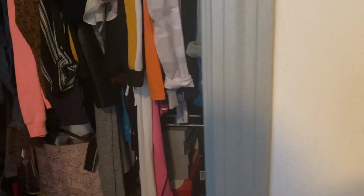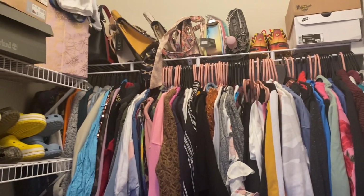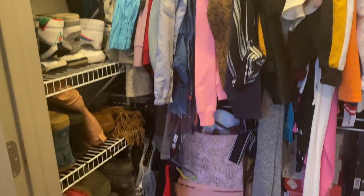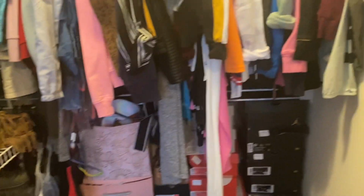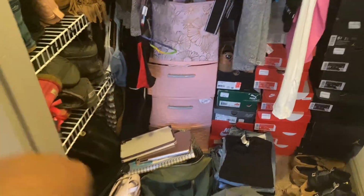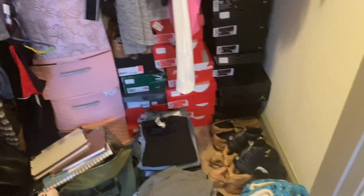And this is my closet, y'all. My closet is packed to the max. So many shoes. Like, it is ridiculous how many shoes I have. And this is not even all of them. Like I said, a lot of my shoes are in the other closet. And then these bags, it's not a mess right here. It's just bags that I constantly use, so I just rotate them out all the time. So that's why they're sitting right there.